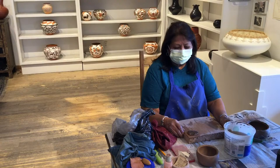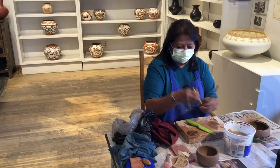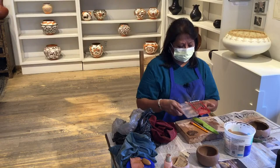A kitchen knife, there we go. Just regular specialized tools. Yeah, right? A kitchen knife. I have my regular pencil. My X-Actos, I have a flathead and I have a sharp knife. And that's it. And my little tools here, my little screwdrivers that I use.